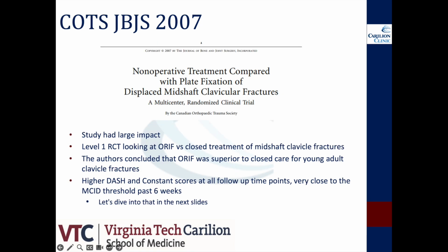I think the first study to look at, and probably the most famous study, is the 2007 JBJS study by the Canadian Orthopedic Trauma Society. This was a randomized controlled trial looking at operative versus non-operative treatment for young adult, highly displaced midshaft clavicle fractures. The study had a pretty large impact. I was just getting ready to start residency when it came out, and it was often talked about, and so it had a pretty big impact around the country. The authors concluded that ORIF was superior to closed care for young adult clavicle fractures, and they did show a higher DASH and constant score at all follow-up time points.